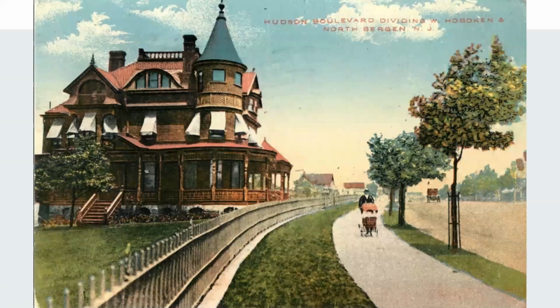So our first image is titled Hudson Boulevard dividing West Hoboken and North Bergen. That's a pretty grand mansion that we're seeing here. This is the old Asmus estate, built by a florist by the name of Ernest Asmus during the 1870s. His family was a pretty big deal in the county in general.